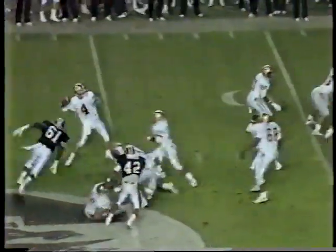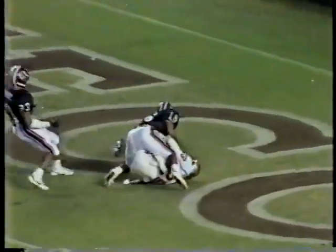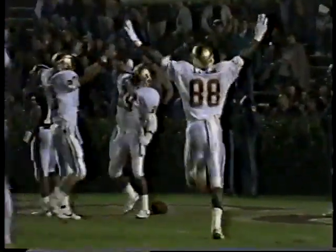First and 10 at the 37. All the time he needs. High toward the end zone. And holding on for the score is Lawrence Dawsey. A flag lays at the 3-yard line, probably on the defense anyway, and Dawsey puts it away. 37 yards on the touchdown throw.